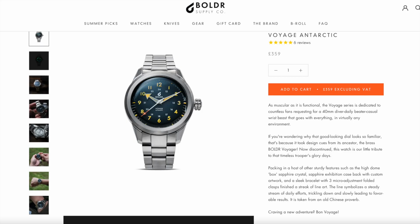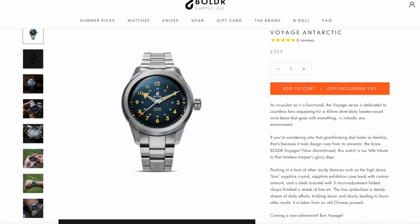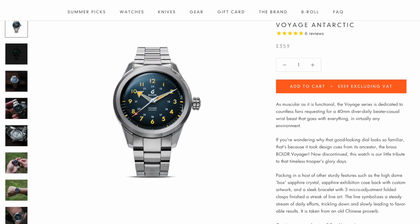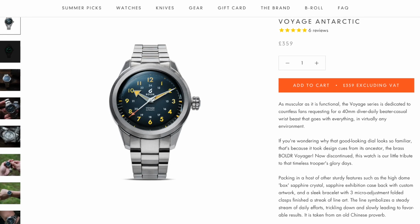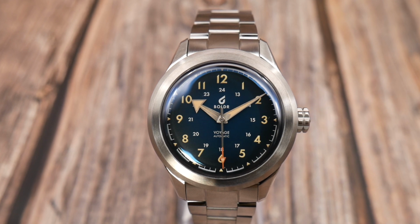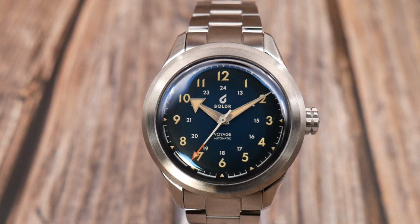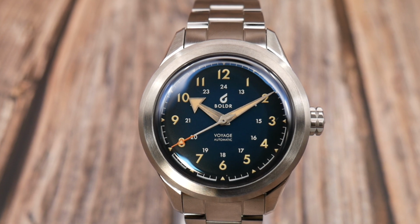Now, the reason that I'm mentioning the website is because I bought this watch directly from Boldr and realised after I pulled the trigger that the tax for this would be around £130, making this watch not a sub £400, but actually closer to £500. And that amount of money for a well-spec'd watch isn't necessarily a bad choice, but you have other options available today in the market from micro brands and big brands. So I may not be able to recommend it for you at that much. Perhaps the prices may go down in the future though.